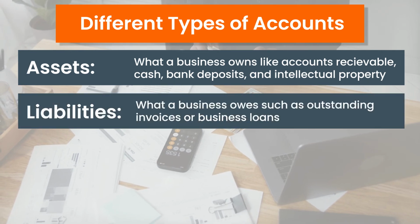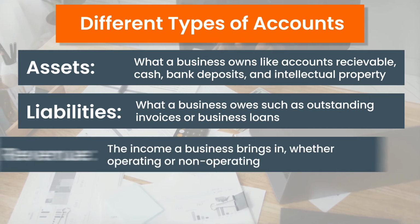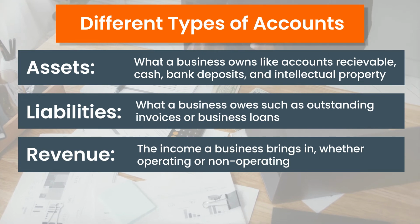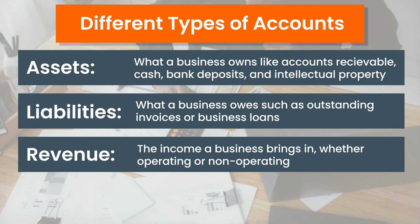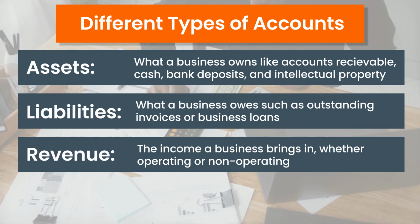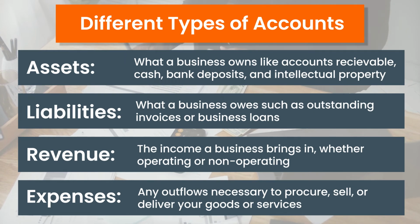Liabilities are what a business owes, like outstanding invoices or business loans. Revenue is the income a business makes from its operations. There are 2 types of revenue: operating revenue and non-operating revenue. Operating revenue is revenue from sales or services, and non-operating revenue is revenue from investments or passive income. And expenses, any outflows necessary to procure, sell, or deliver your products.